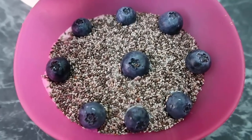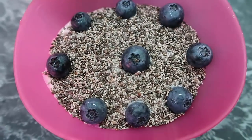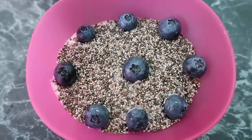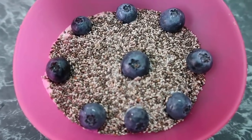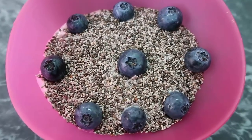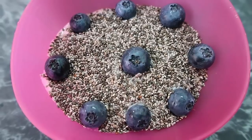So you can make this as high fat as you want by adding as much cream, and sometimes I'll even make it extra indulgent and add a little swirl of whipped cream to the top. But today that will do me. I'm having a smaller breakfast because I'm going to have a bigger meal for my second meal of the day. So that is my low carb, high fat breakfast for this morning.